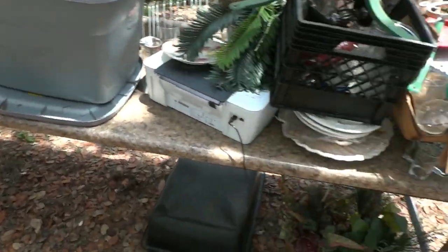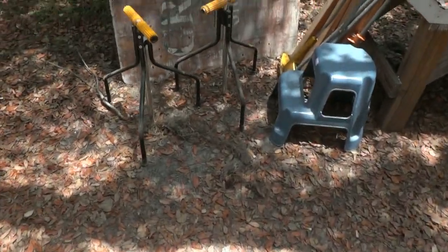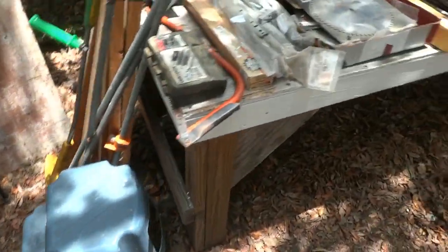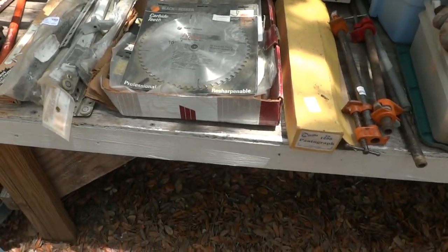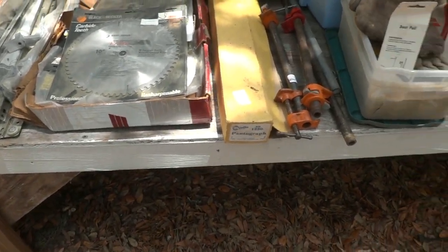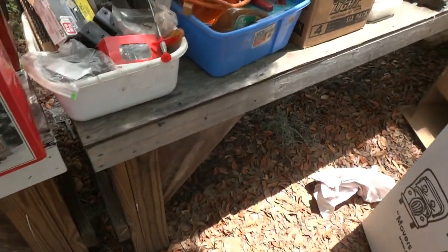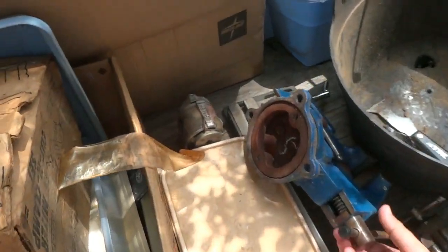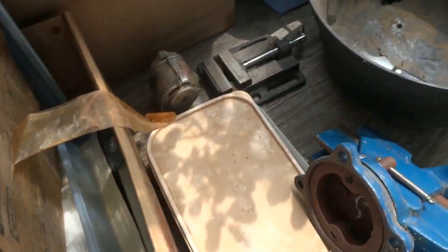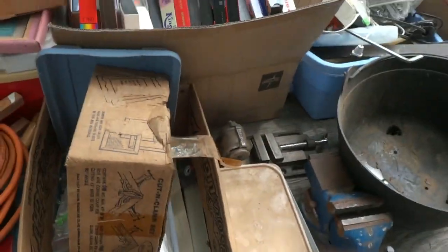We have tubs and tubs full of goodies. The boys are still sorting it out, getting ready for tomorrow. A couple of roller stands right there, some pipe clamps, a box of electrical wire, a whole box full of saw blades. 10 inch or more, a belt sander, Christmas items, extension cords. There's a nice vise right there, 3 or 4 inch vise. Some movies, another vise.